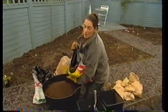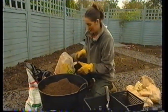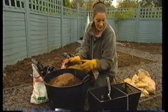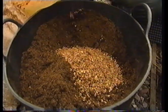Tulips are among the most popular of the bulb groups, and there are literally hundreds of them to choose from. But I find that their foliage looks really scrappy when it's left in the ground after flowering, so I'm going to plant all of mine in these aquatic baskets. Now I'm just mixing some compost up to put them in, and it's a 50-50 mixture of John Innes No. 2 and a multi-purpose compost and plenty of horticultural grit. Just mix that through.